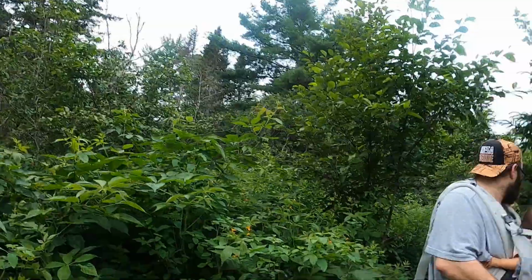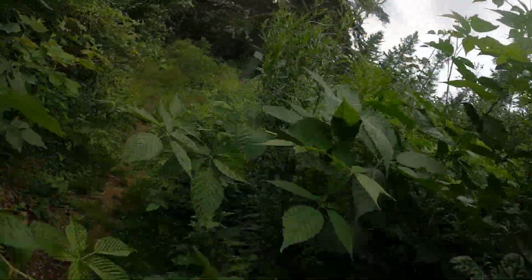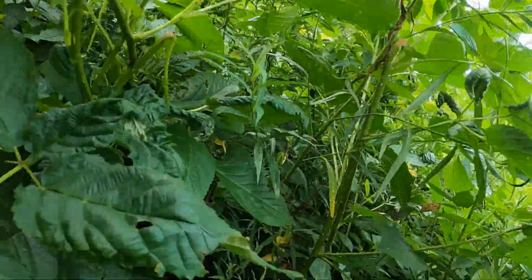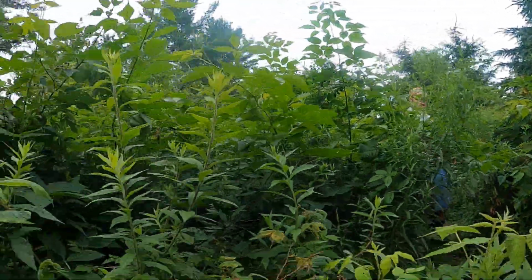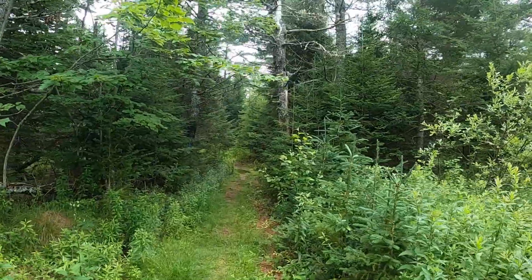Too much up and down. Be careful. Child's freaking out back there. She does not like overgrown things. Oh yeah, it looks like it opens up out here. I have shorts on. I'm going to get stabbed by one of these goddamn prickers. So we made it through the tall brush.